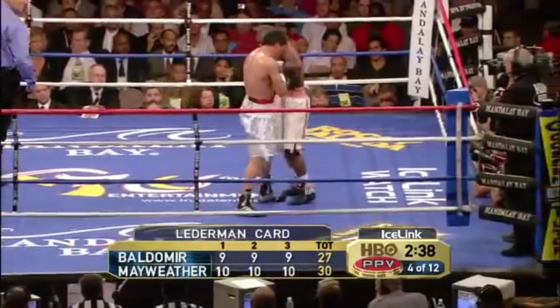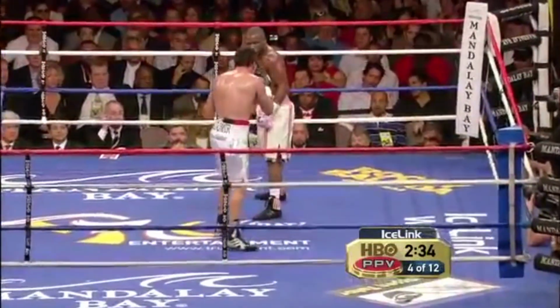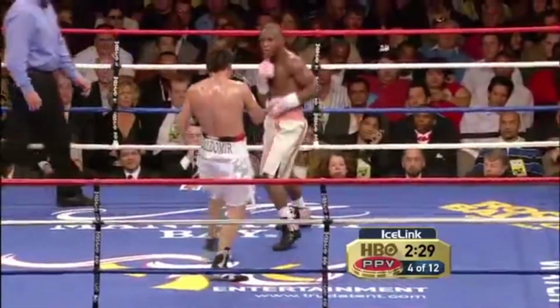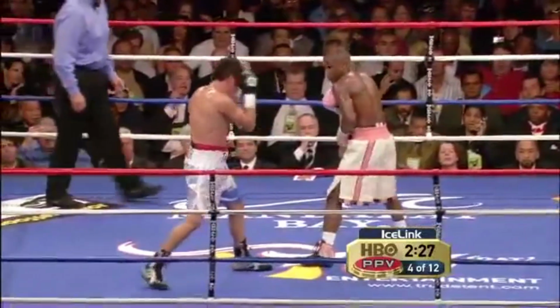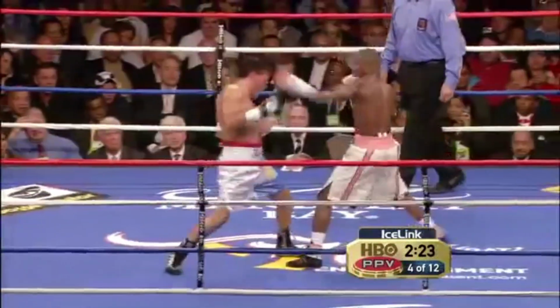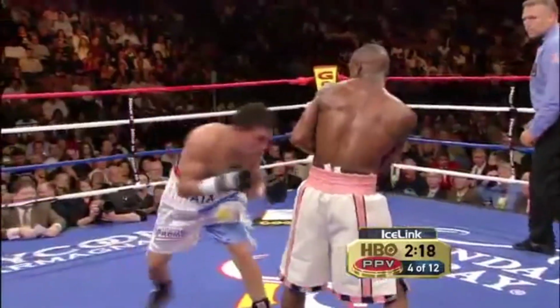Floyd Mayweather Jr. Jim, I gotta tell you, I love that leaping left hook. Ain't seen nothing like that since the late Floyd Patterson. I mean, he does it perfectly too. He's landed left hook stepping back, left hook moving back, right hand moving back. Floyd Mayweather landed all the clean shots. Carlos Baldomir won for an elbow or a forearm shiver in round 3, but 3-0 Mayweather.